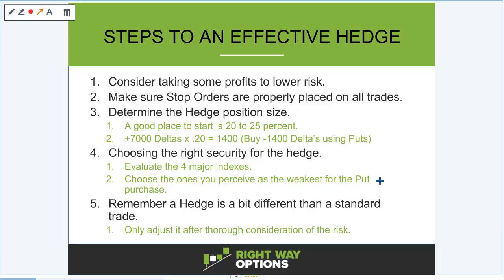Now keep in mind, and this is a hard thing to do, that a hedge is different than just a standard trade. Our purpose of the hedge is not necessarily to make directional money. It's not about the trade itself and trying to just make some money. It's there to protect us from a quick move to the downside. It's there to protect our overall account. So don't look at it as an individual trade.